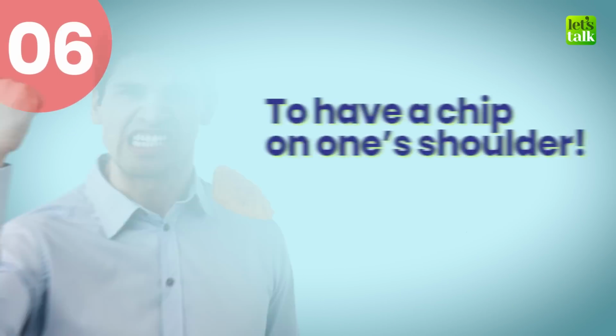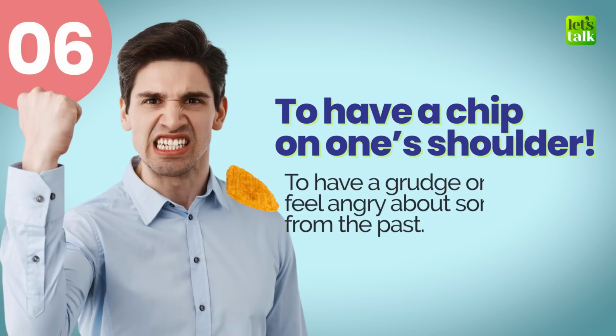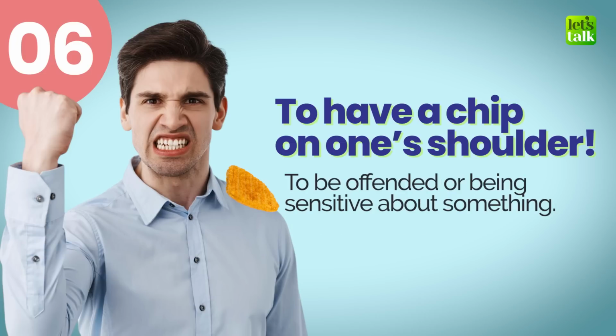Up next, to have a chip on one's shoulder. If someone always gets angry when people make fun of their hairstyle, it's as if they have a chip on their shoulder about it. They're sensitive and defensive about that. It means that someone is carrying a grudge or is easily offended or angry about something. It's like having an imaginary chip on their shoulder. In short, it means to get offended by something or be defensive about it.